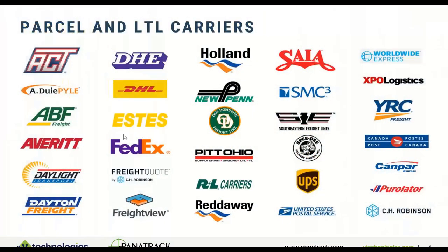This just gives you kind of an overview of the different carriers. We have about 25 different carrier applications we support in Starship today, most of those being on the LTL front. We support all your major parcel carriers today, some up in Canada as well.